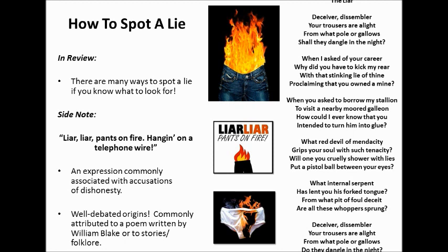So who knows, but just a couple of interesting theories. And I hope you found this interesting and that it helps you to tell when people in your life are lying to you. And again, now you know where that little phrase, "liar, liar, pants on fire," comes from.